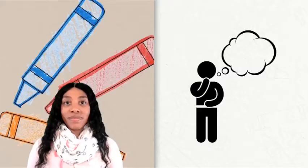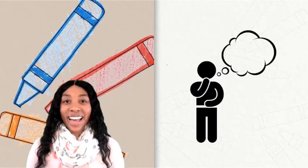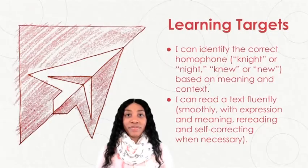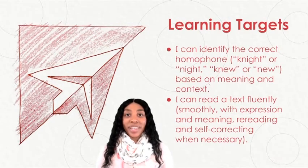Materials. So go ahead and put your thinking cap on. It is time to learn. We have 2 new learning targets for our lesson. Please follow along with me as I read them.